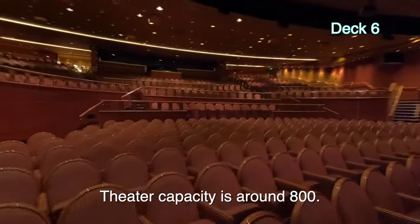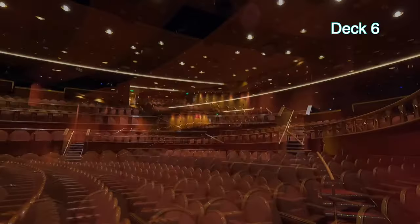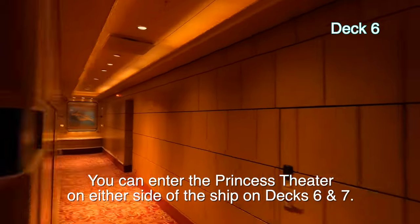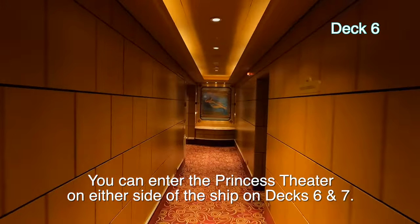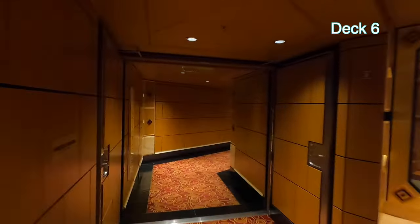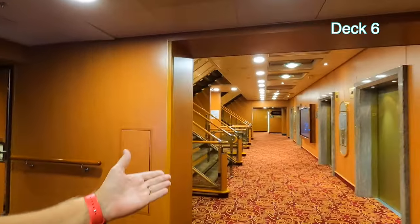But here's the Princess Theater, and boy, they're playing tequila really loud in here. So we're just gonna take a quick run through. We'll be back. We're going to come in there on deck 7 also. You can enter from port and starboard, deck 6 and deck 7. Deck 6, as you saw, brings me to the floor. Right? Princess Theater. Forward stairs and elevators.